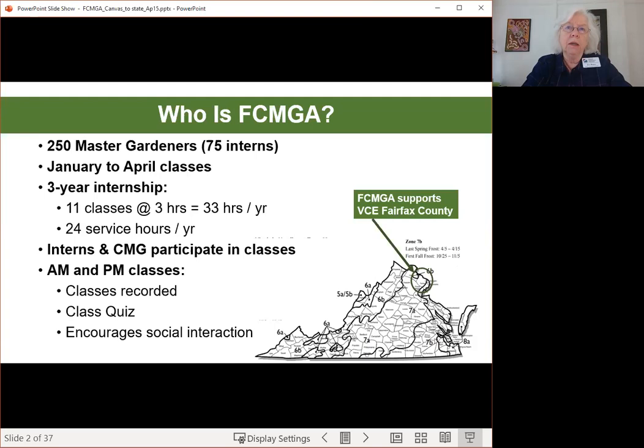So our 75 interns that Karen mentioned really are divided among two classes of interns. We didn't enter a first year class of interns. And because we couldn't get all the service hours for 250 master gardeners, Adria allowed us to have 2 years to get our 24 hours each year. So that's 48 hours. So we're now facing in our system a number of people who really need to get lots and lots of service hours to make up for the lack of service hours in 2020.